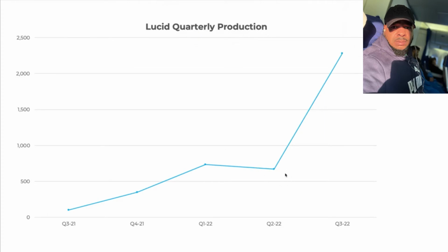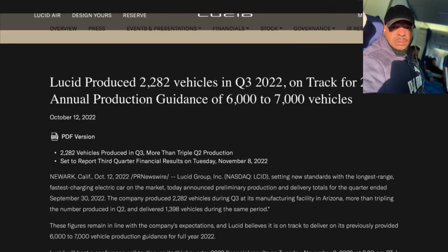So Q2 was a major hit. They only produced about 670 vehicles. They lowered their guidance for the year, I believe in Q2, that might have been in Q1, down to just 6,000 to 7,000, had been, I believe, 12,000 before. So a nice rebound here for Lucid. Huge progress over Q2, where they seem to have had some significant issues. Looks like those are resolved. I think they need about 2,500 now for Q4 to hit that revised guidance, which, again, was lowered, but they do appear to be on track for that, after not appearing to be after Q2. So always interesting to see what's going on there.